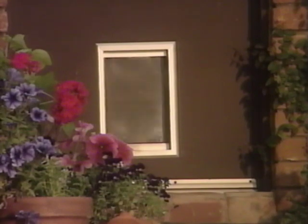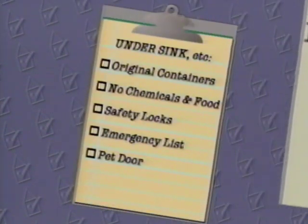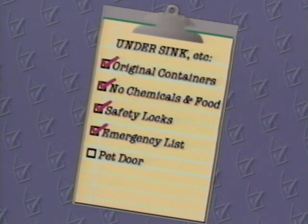Well, we've covered most of the areas downstairs now, and in a minute we'll rejoin our firefighters for a tour of the upstairs bedrooms and bathroom. First, let's review the previous section. We began with all those household items under the sink. Always keep household chemicals in their original containers. Original containers will have first aid instructions in case of an accident. Never store chemicals and food together. Install child safety locks on cabinets containing dangerous items. Keep a list of emergency phone numbers close to the phone. Check your pet door. Make sure a child can't get out and into trouble.